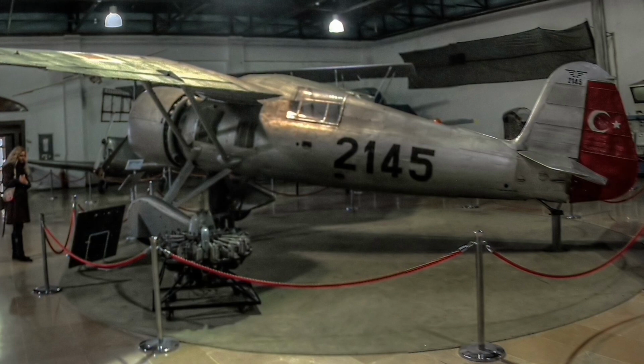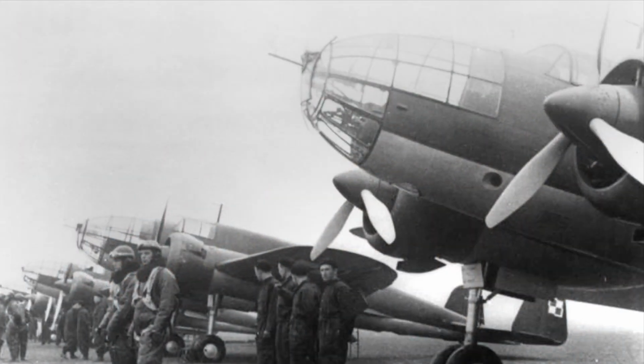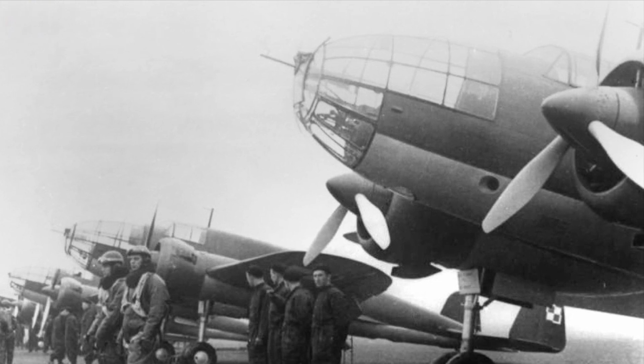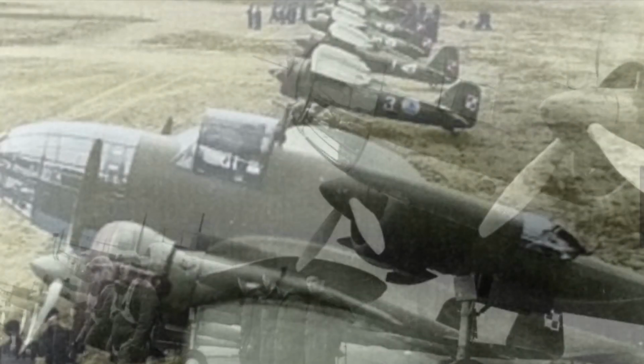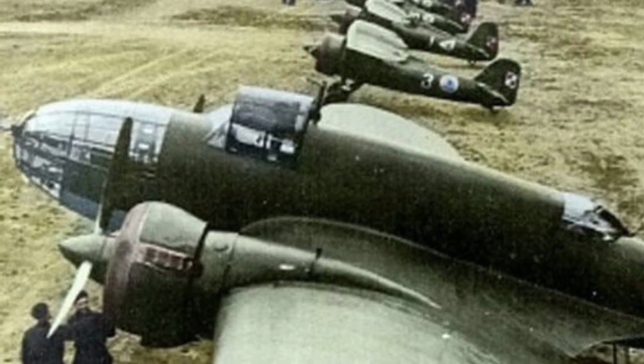Also, many P-24s were sold to other countries, so they had to rely primarily on the older P-11. The bomber force was more modern, but not all of the aircraft were mobilized. For instance, of the 120 PZL-37 heavy bombers produced, only 36 were combat ready.